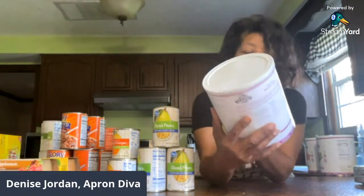And then the other thing I picked up was, now, I didn't pick this up at Kroger. I ordered this off Amazon. And it is the Augustin Farms, and it is their freeze-dried corn. I wanted to pick up a couple of those. I'll be done in a little bit, guys. So it's their freeze-dried corn.